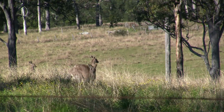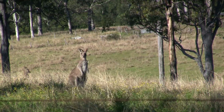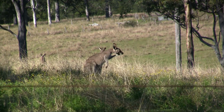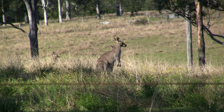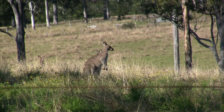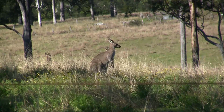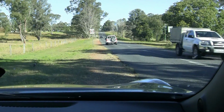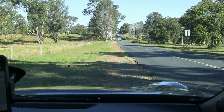Eagle Eye Carol Salmon. There were 3 of them. No, there's only one. Oh, there's 2, one behind him. Oh, you can see the other one? Okay. Wild kangaroos, just on the side of the road. On the way to our second night stop. We're just outside Grafton.